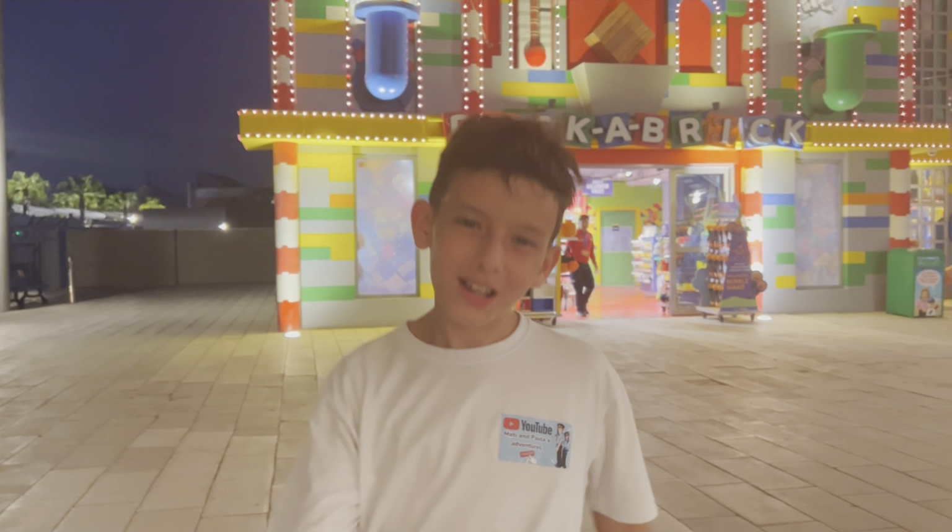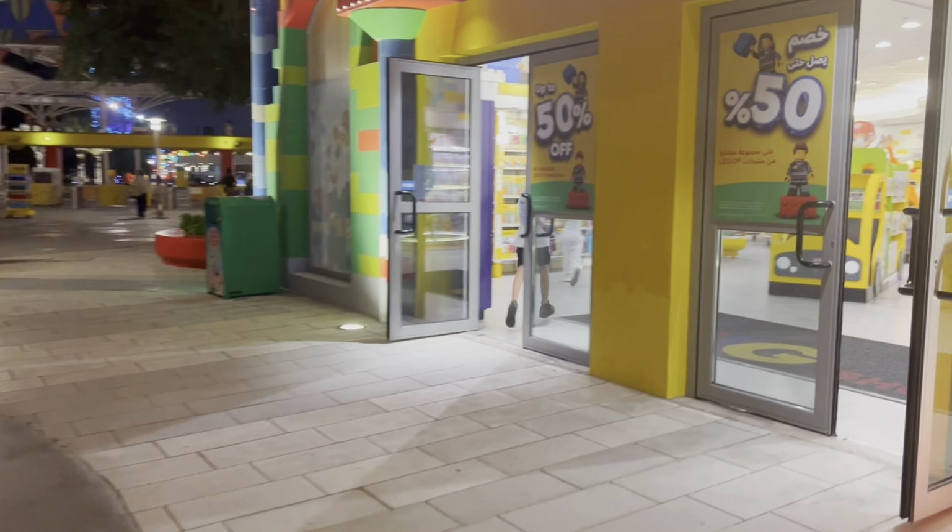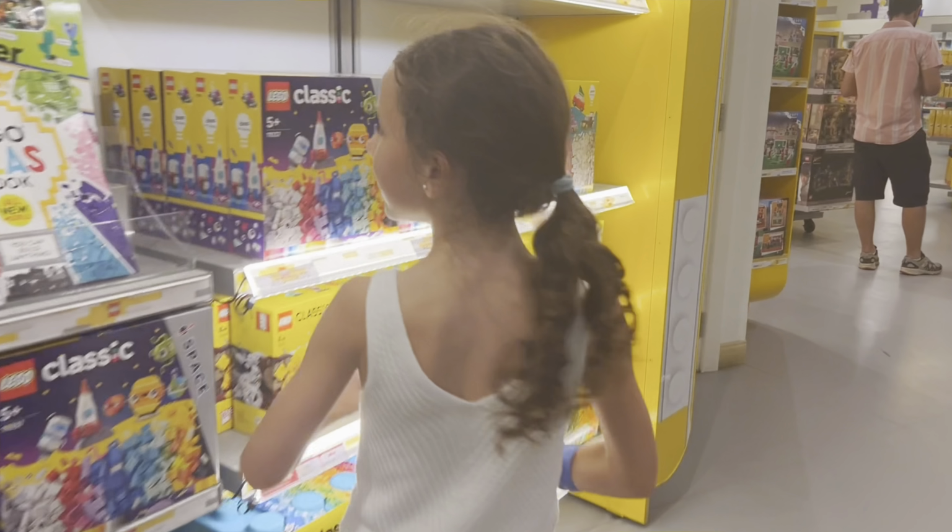The Lego shop. Yay! Come on. Look at this. I love this one.